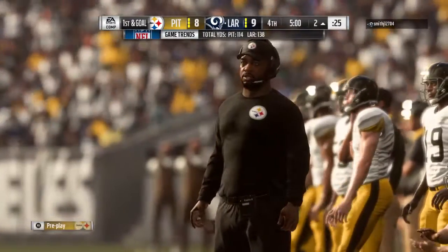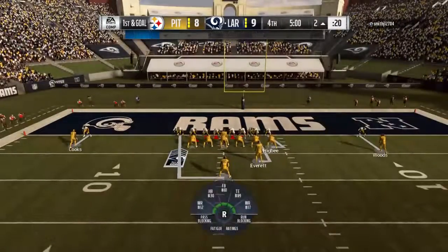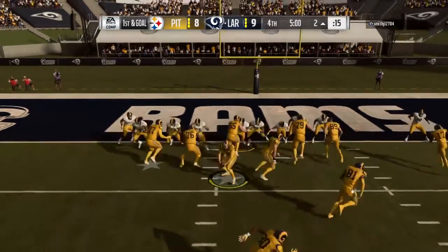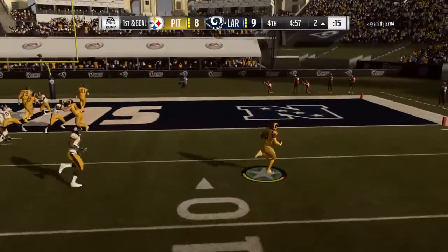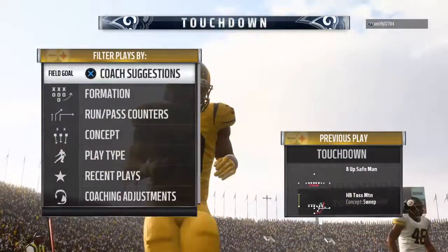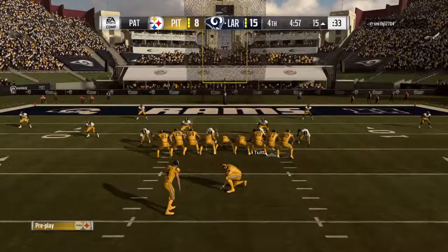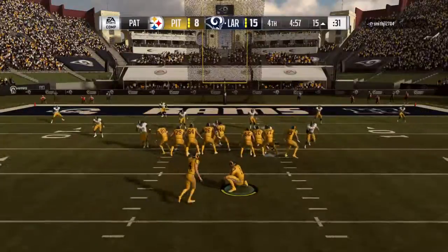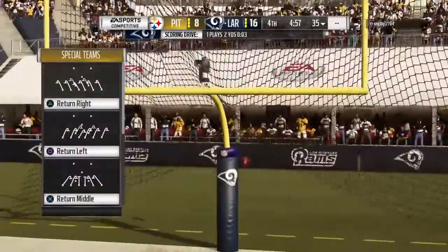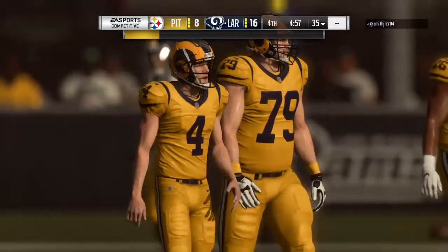So 1st and goal, 6 points here would go a long way toward wrapping this one up. On the toss, it's Gurley. And he is into the end zone. Touchdown, Los Angeles. Todd Gurley taking it in from 2 yards out. And the Rams use the short field to their advantage as they cash in for 6. Zuerlein good with the PAT. And that will ensure that it will take a touchdown and a 2-point conversion to tie it.